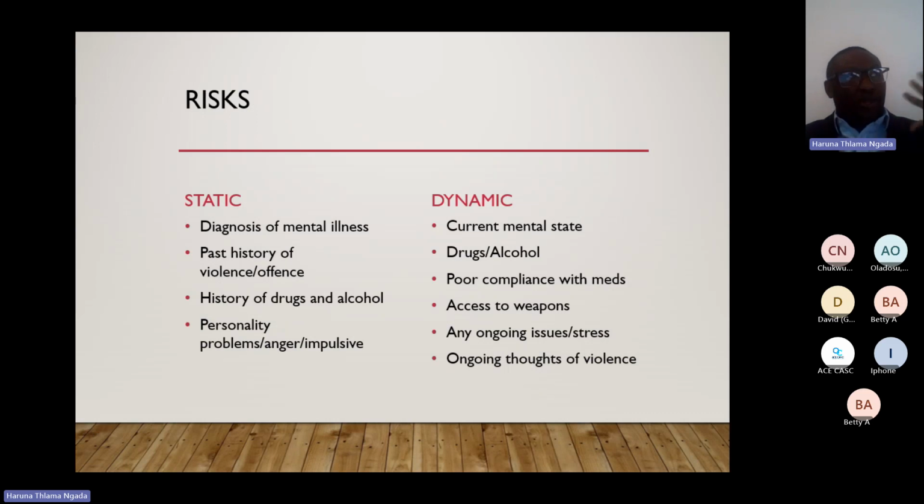So usually it's good to think about what are the static risk factors, isn't it? What are things that we can't really change? They've been there before and they are quite established and well known. So those are static things. For example, if someone has a diagnosis of schizophrenia, that's something that is not going to change, so it's a static risk. Someone who's committed an offense in the past, you can't erase people's histories, except I know in some of the movies they erase people's histories, but in reality, you can't change someone's history.